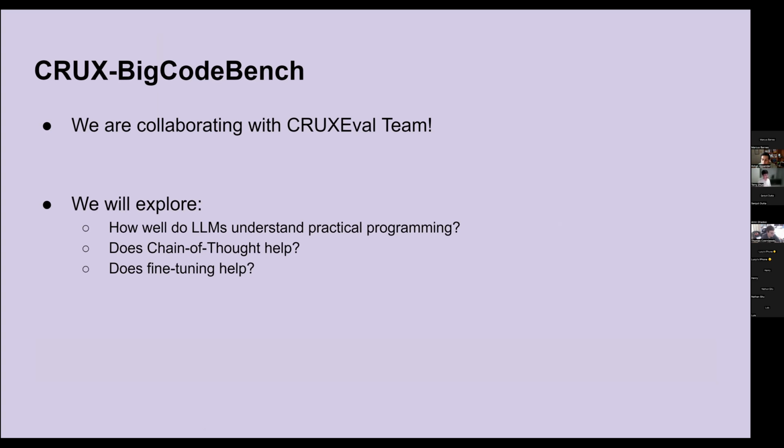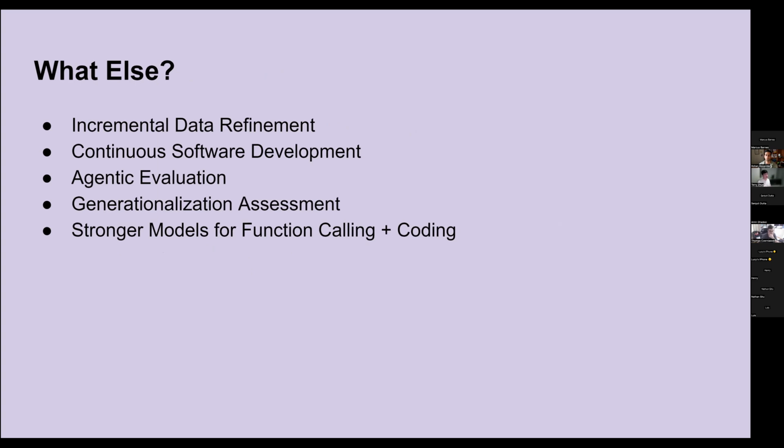Specifically, we'll explore how well large language models understand practical programming instead of the previous pretty straightforward, algorithm-specific programs. And we will also explore whether in this case chain of thought helps or fine tuning helps. So this is the thing we will explore in the next stage.